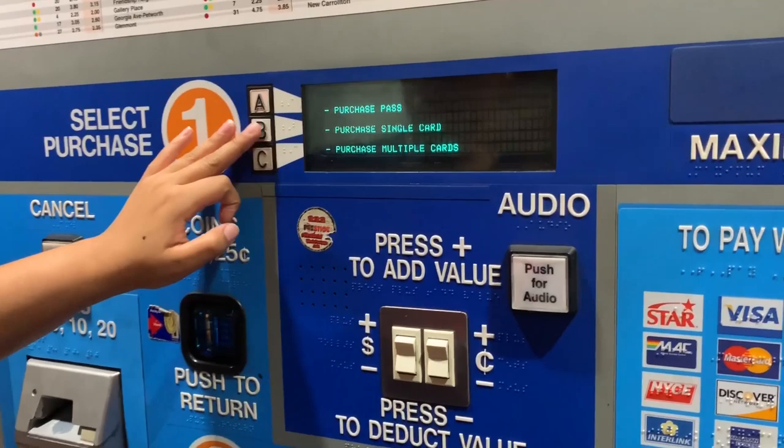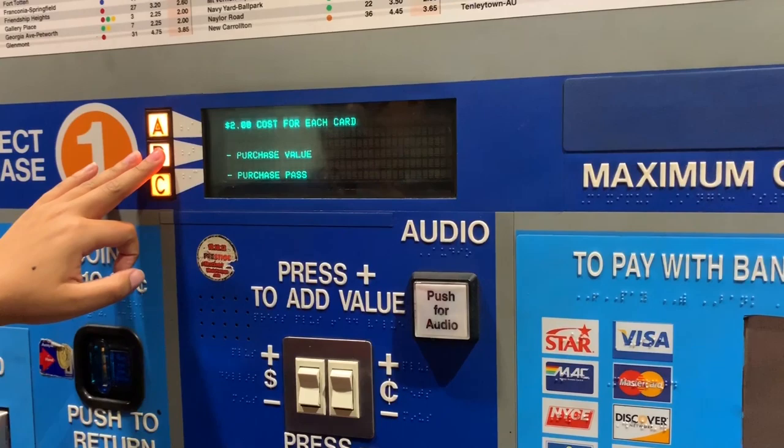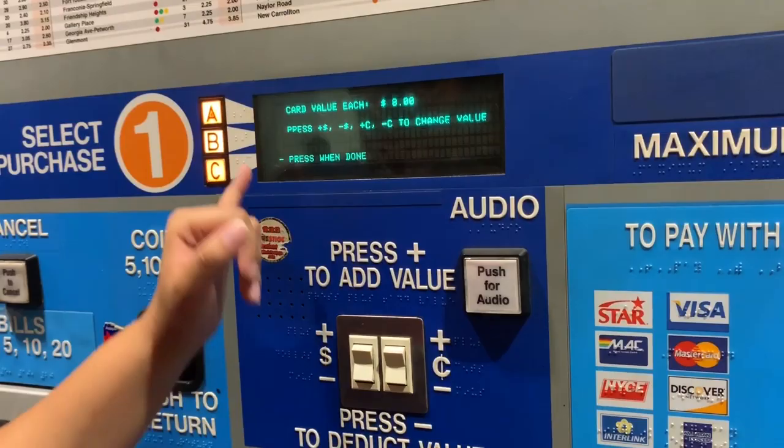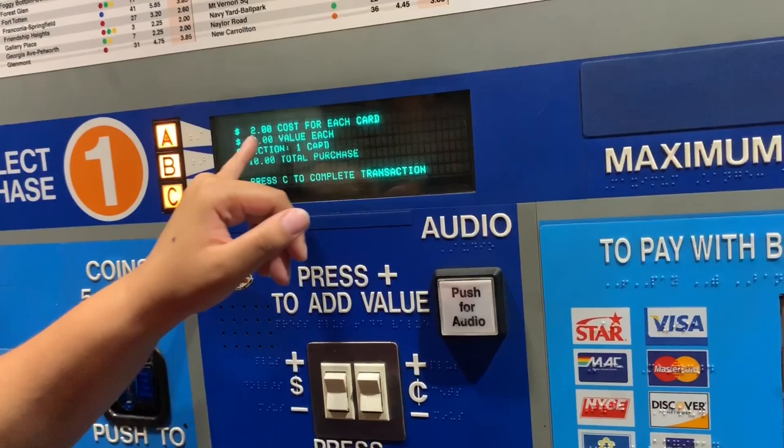Third time's a charm. Single card. The cost for each card is $2, so that means you have $8 on your card right now. Wow, so we're so smart. Press C for you guys. Oh, I guess I did. Wait, it doesn't have this extra one.